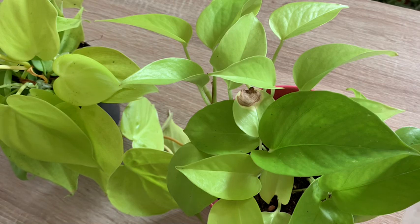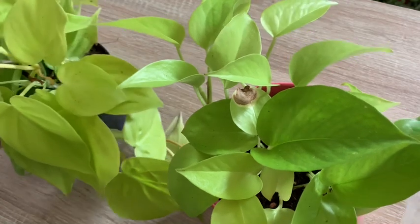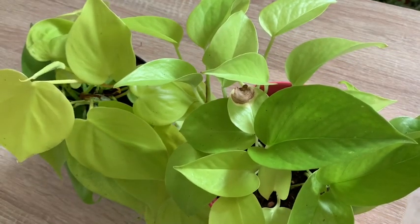So today we're starting with a Neon Pothos and a Lemon Lime Philodendron. Now that isn't a moonlight philodendron, it is a philodendron, almost like a Scandens version, or some people call it a lemon lime micans. It's still a philodendron any which way. So I'll let you have a look for a minute and see if you can tell which of the two plants here is which. Have a guess and I'll let you know if you're correct.